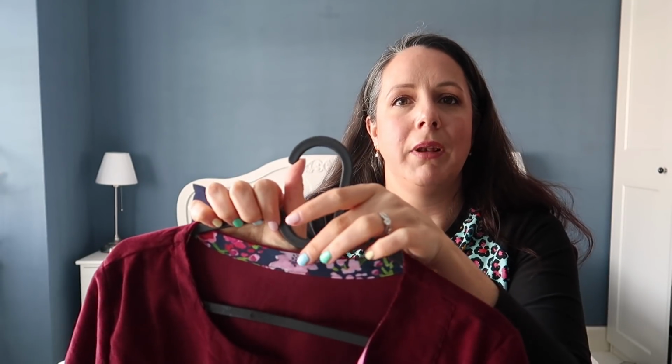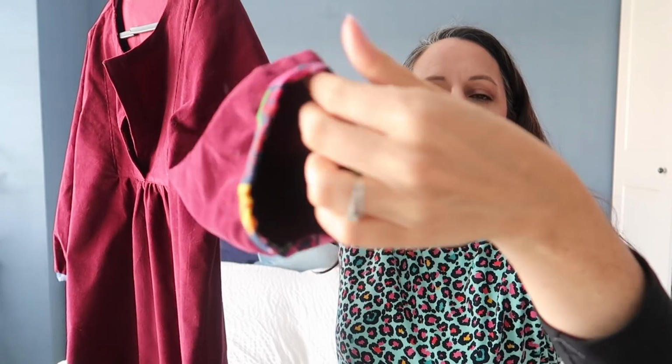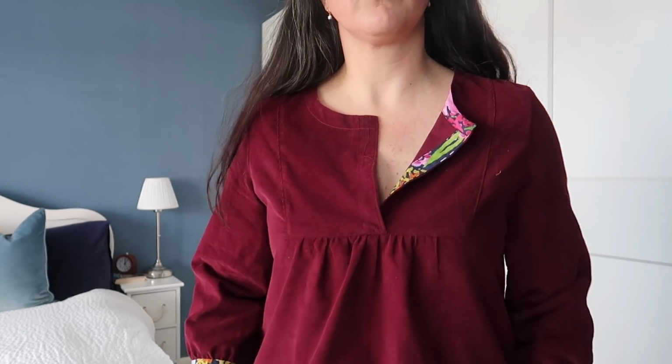And I'm making a blouse out of this beautiful Lady McElroy viscose, and I have used it to accent this lovely top. So I used it to make the cuffs for the sleeves, which I absolutely love. I think it's really very, very sweet.